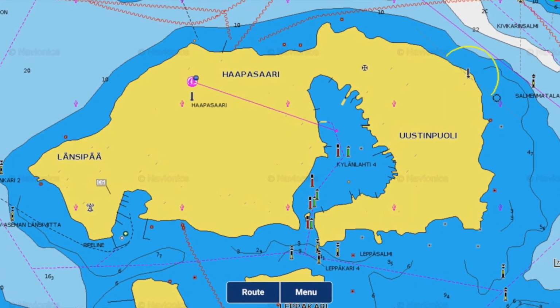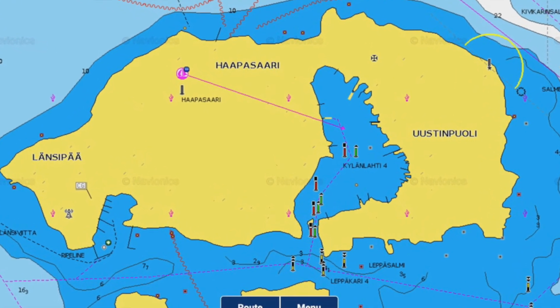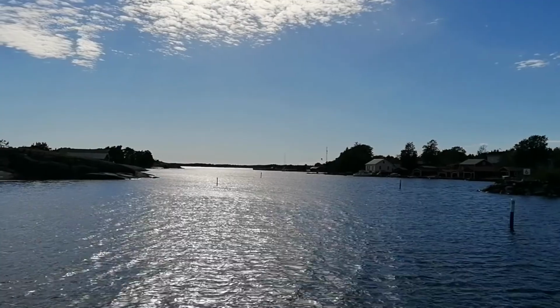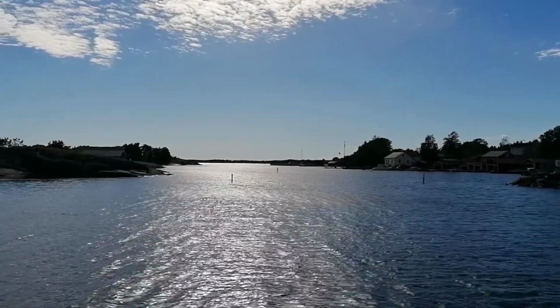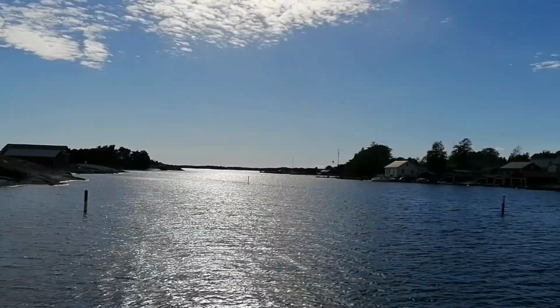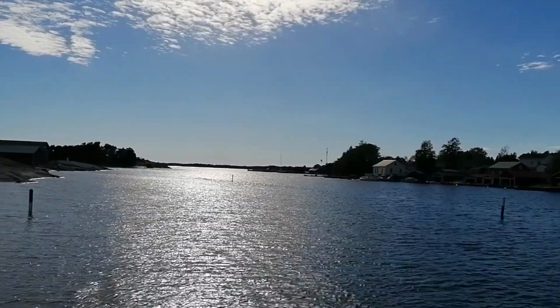I knew that this was a very tight entrance, but I didn't imagine that it was so tight. Here we are still in the pretty wide part of the fairway, but soon we had to take the turn to the right to enter the bay.